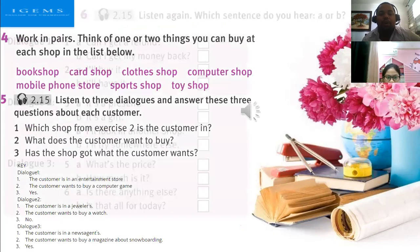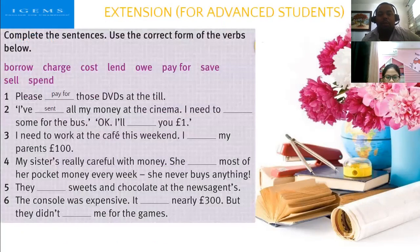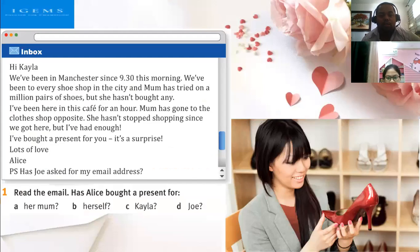Now we are going to be working with the next unit, the next lesson, lesson number 2, which is this one. Grammar. In order for us to talk about grammar, we're going to be talking about the present perfect in English. Before we do this exercise, I'd like you to read this email in our inbox. Can you please go ahead and read this email for me?